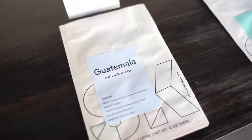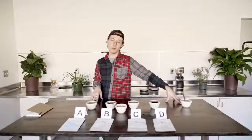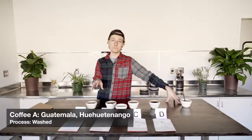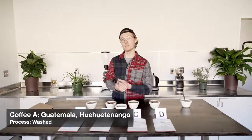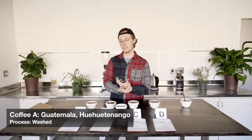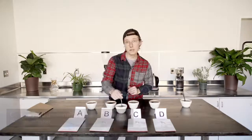All right, it is a coffee from Huehuetenango that is in the western region of Guatemala. This is a washed process. This is a fantastic growing region. I say praline, that was a little bit of a placebo effect perhaps, because a lot of coffee from Huehuetenango has that kind of praline, nutty fudge kind of flavor profile. So if you guessed Guatemala, the Huehuetenango washed, well done. Next coffee.